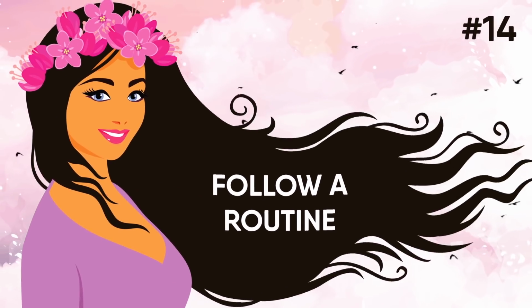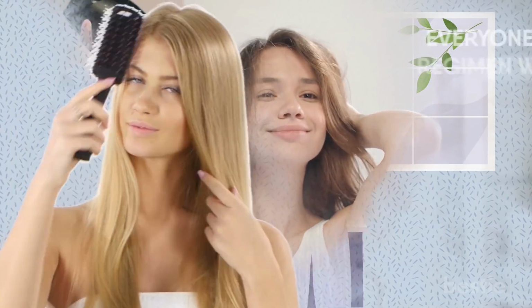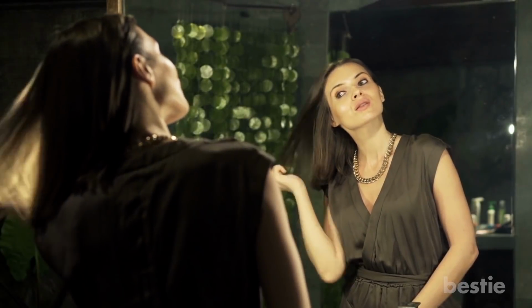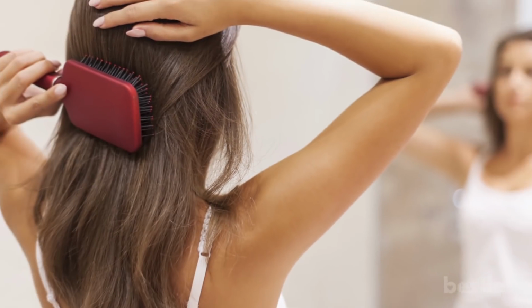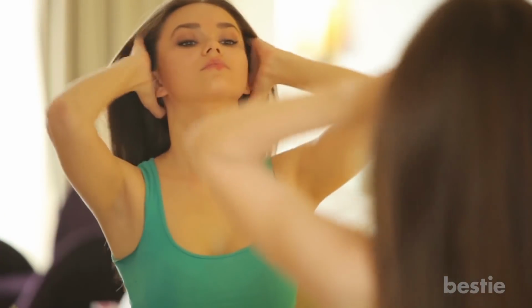Number 14. Follow a routine. Healthy hair begins with routine maintenance. How easy or complicated your routine is remains up to you, but sticking with one is important. Everyone's regimen will differ, but they should all include cleansing, conditioning, and moisturizing. Once you have all of these elements in place, it's vitally important that you follow this regimen. There's a reason it's called a routine. Haphazard care will lead to hit or miss results. People with the healthiest locks are usually the ones who put the time into caring for them.